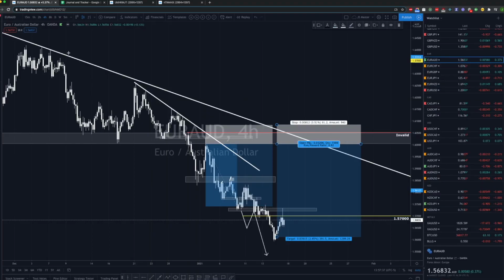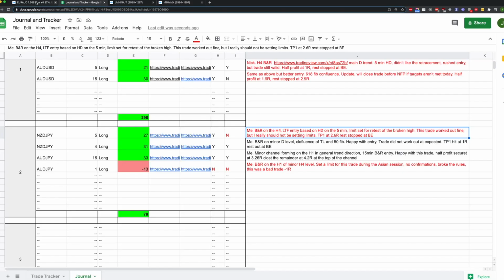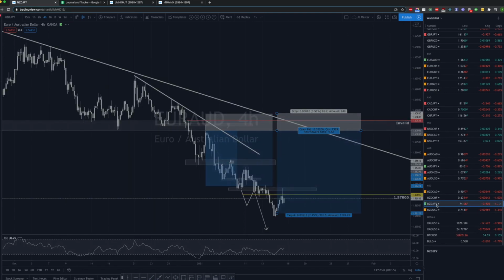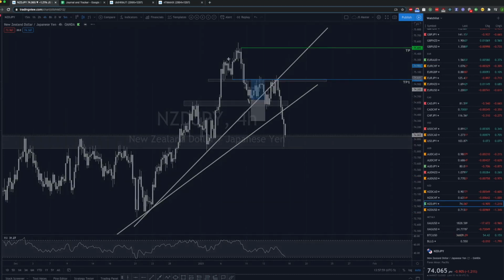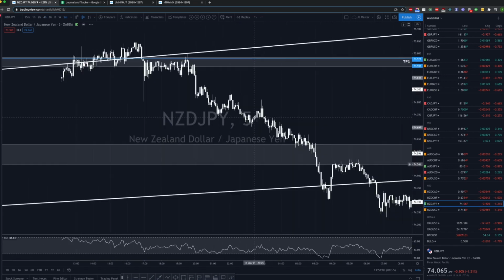So if you look at the chart, I'll bring up my divergence on, what pair did we say it was? NZDJPY. All right, this was my first entered trade for the week. So NZDJPY, 5-minute time frame. Let's see if we can go back to the trade.